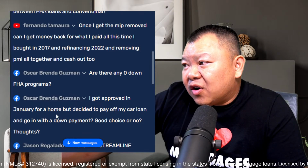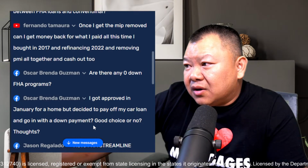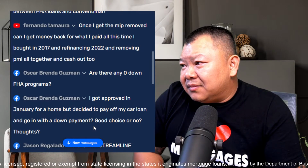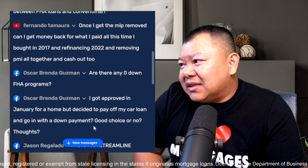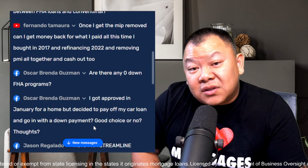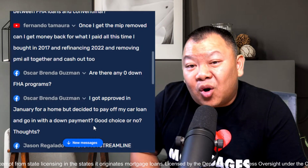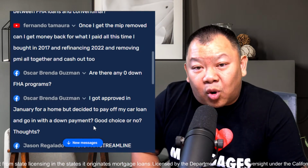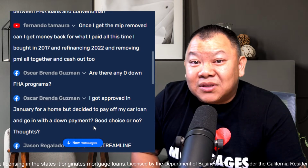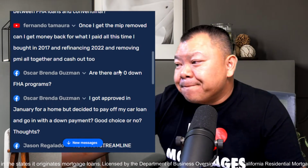I got approved in January for a home, but decided to pay off my car loan and go in with a down payment. Good choice or no thoughts? To me, I would see where I qualify first, because if you pay off that car and now you're saving money, by the time you save the money, the monthly payment on that home will be a lot higher. But I get it. If you have to pay off the car to qualify, you got to do what you got to do. But when you pay off the car and you don't have the funds right away, by the time you save it, you might be priced out of the market. Talk to a lender to make sure you have a good game plan. Hopefully that helps you out.